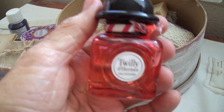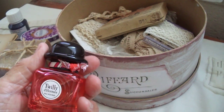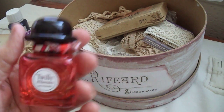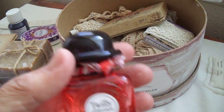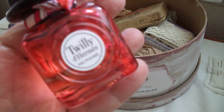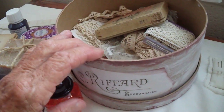So, nothing would do it, but I had to get a French perfume, and it just smells lovely. It's called Twilly, and I had been given a little sample of it previously, and I thought, well, if I ever find that Twilly perfume, I'm going to buy myself some. So that was my treat, because that was a little bit over budget.